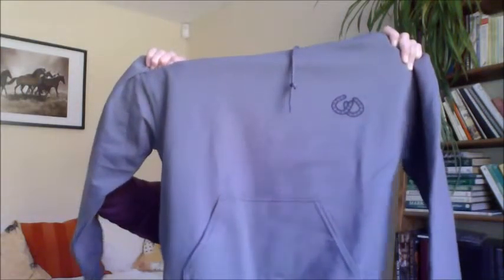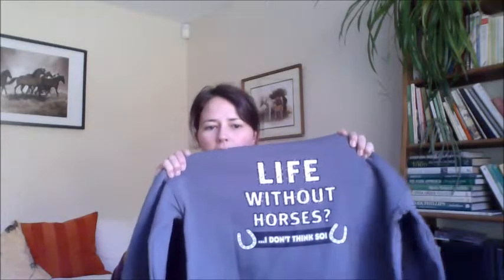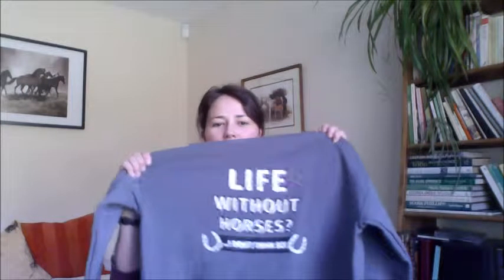The first thing I bought was another hoodie, from the same place that I bought my green one last year, with me and my horse and the horseshoes on the back. This one is a charcoaly colour, and it's just got the two horseshoes on the front and the pocket, but on the back it says Life Without Horses. I don't think so, like my cushion that I have behind. Anyway, I quite like that.